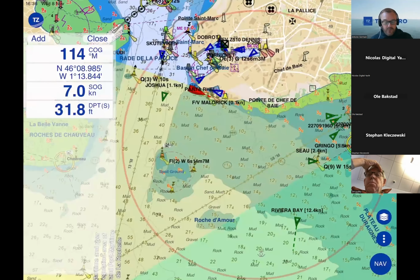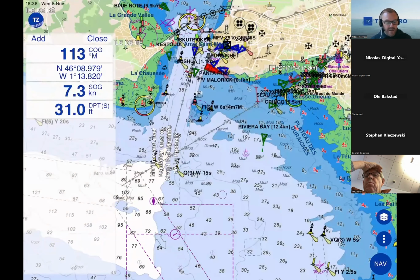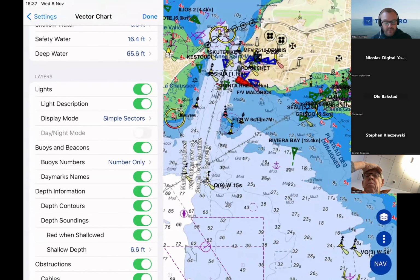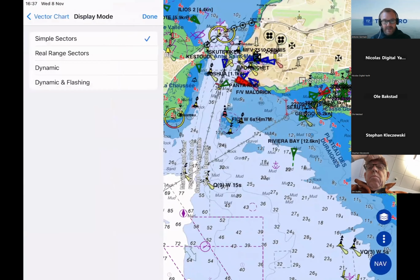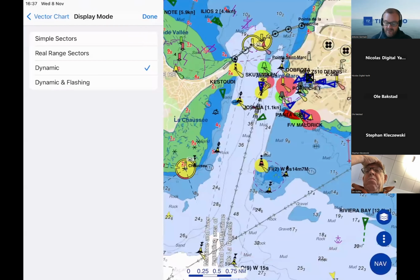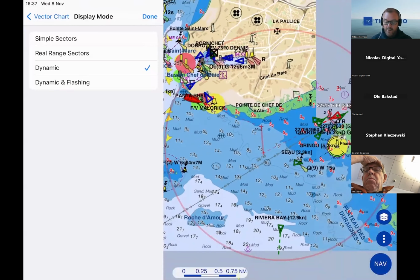So if we want to switch to another view, we'll have to go to the settings again. And from the vector chart settings, we have a lights menu. You have display mode, so you have simple sectors, but you can switch to dynamic. And if I switch to dynamic, I will have represented on screen all the lights and the color of the lights according to my boat position, okay? So as we could see, we were with this light on the yellow sector. And this is why the light here is displayed in yellow.